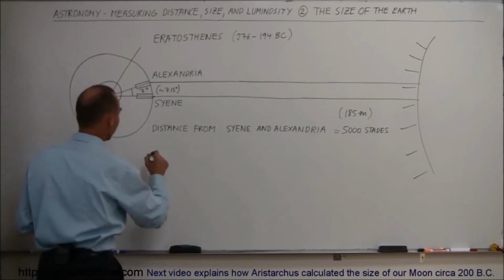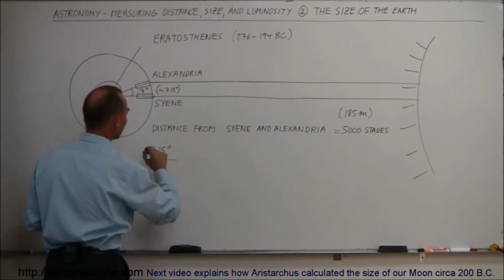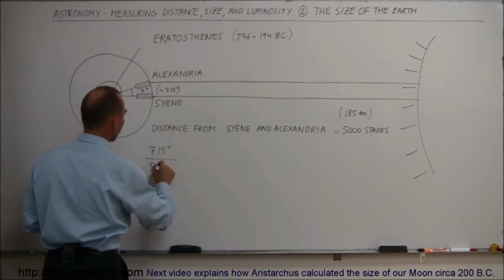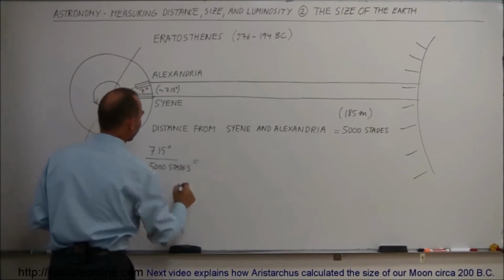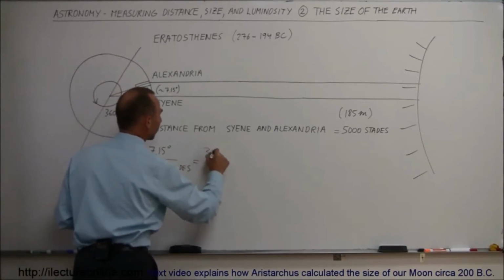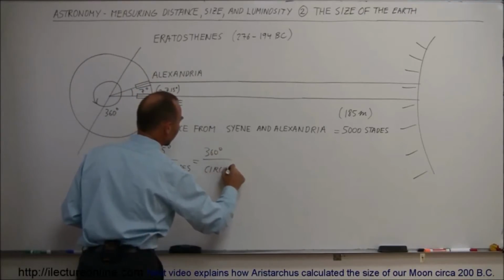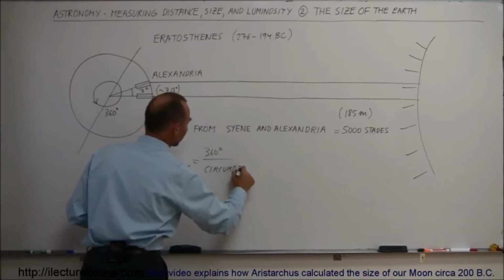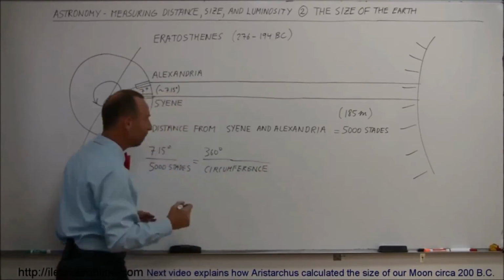So what he said was that the ratio of the angle, 7.15 degrees, to the distance between the two cities, which was about 5,000 stades, or stads as they called them, is equal to 360 degrees, all the way around the Earth, divided by the complete circumference of the Earth. So it's simply a ratio between those two quantities. See if I write circumference correctly. There we go.